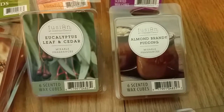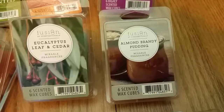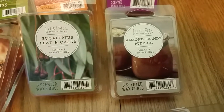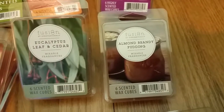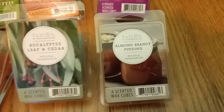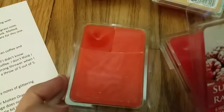It's very yummy, very rich, different from other caramel scents that ScentSational has put out before. I knew this was going to be a strong thrower when I started smelling it within 2 minutes after I put it into the warmer. It's a scent monster. Throw is 5 out of 5. It took over the entire house. A definite winner. Almond Brandy Pudding. Definitely one to get. Next we have Flaming Orange.